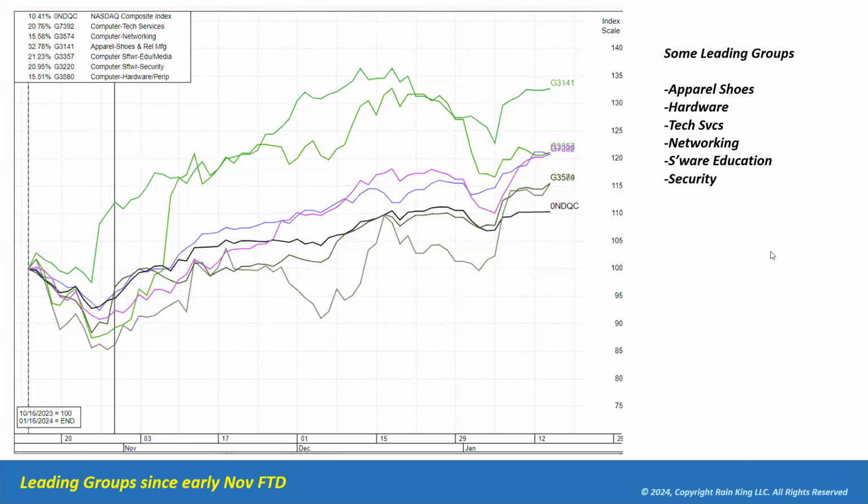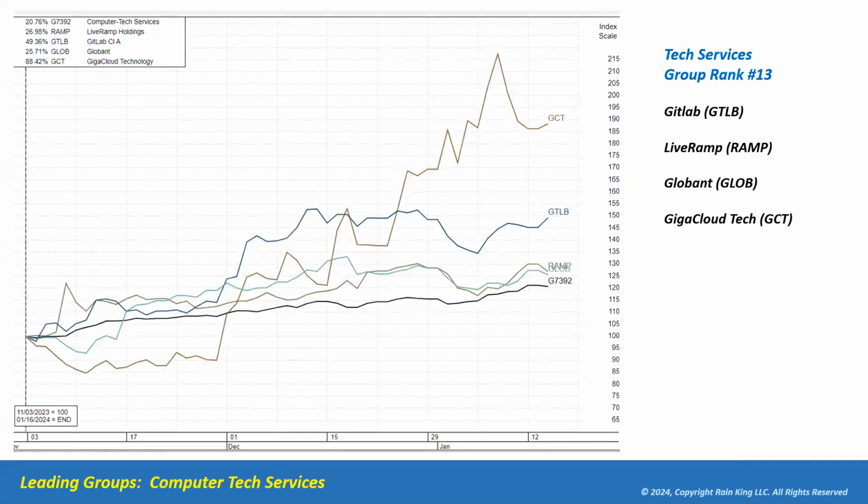Now if we break this down a little and look at it from the follow-through day, right around here in early November, look at the performance of these groups. Since that follow-through day, the NASDAQ is up about 10%, but look at these other groups. Computer tech services is up 21%, networking 16%, and apparel shoe up almost 33% since mid-October. Some really good outperformance by these groups. When we're looking at groups, we're drilling down into the market to find the leadership. So I'm going to take you through a couple of detailed charts to look at the groups and see where the leaders are.